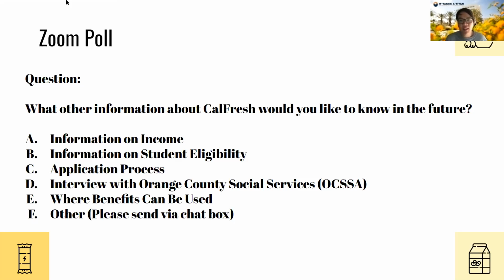And again, this serves as a short reminder that if you do have any questions, please submit them directly to Tuffy's Basic Needs so that your question can be kept private. So I'll give you all a few more seconds to fill out that Zoom poll. And for this one, we will not be sharing the results.